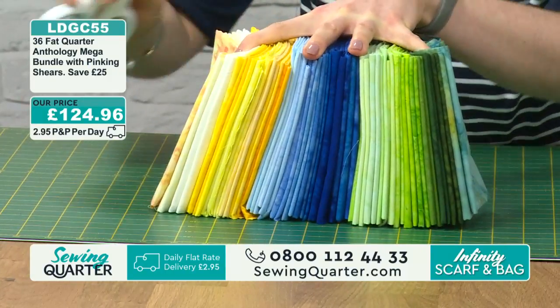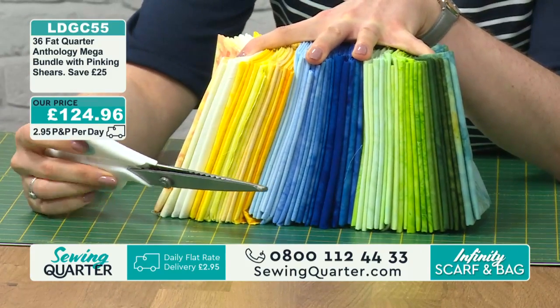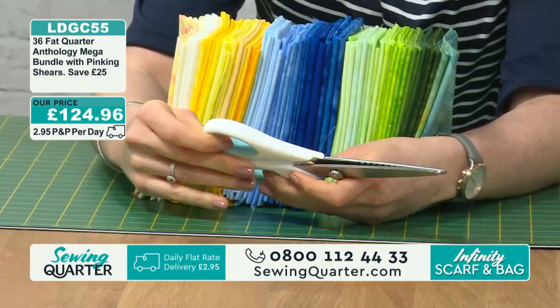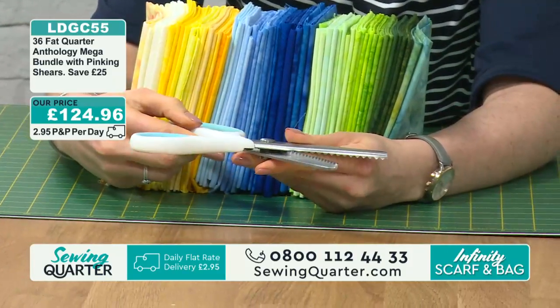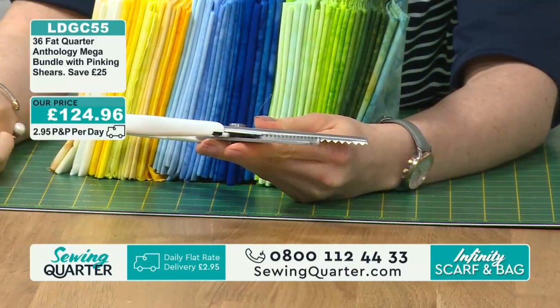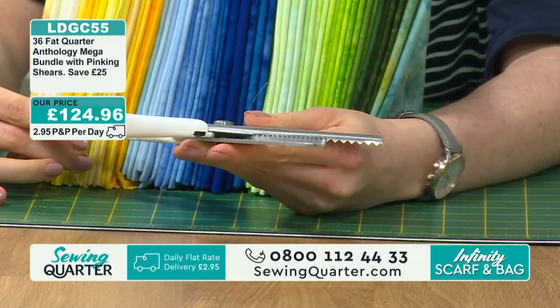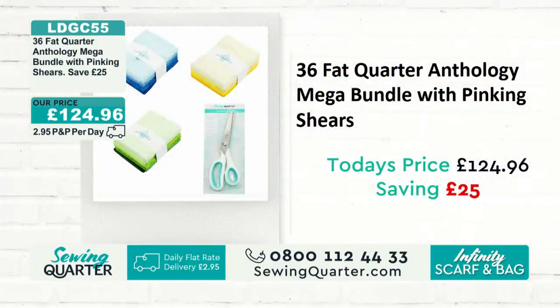You've also got the pinking shears that come in this bundle, so you're saving £25. These are the Sewing Quarter pinking shears. I'll show you the teeth of those. If you're not sure what pinking shears do, it's almost like a crimp. They stop the fabric from fraying. It's a great way of finishing things quickly without having to clip away at them. But let's open up the fat quarters. They're the star of the show.